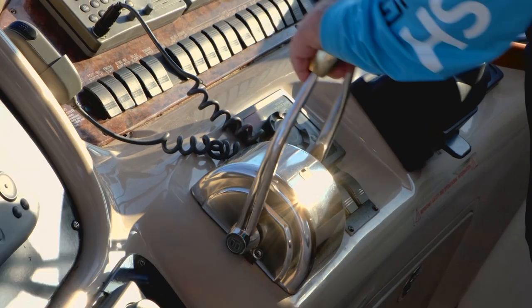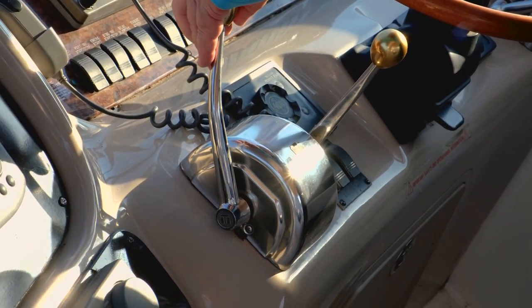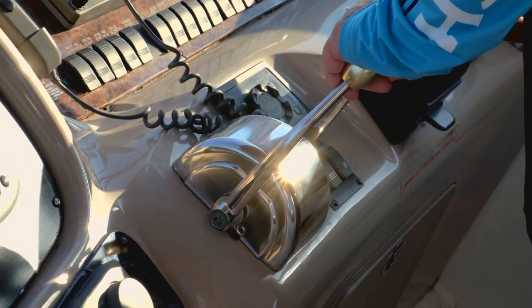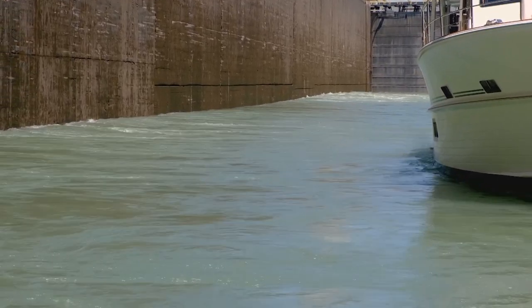Also upbound, you need a minimum of 3 adults on board. One to do the bow line, one for the stern line, and one to stay at the controls, because you are constantly working the throttles and shifters. If you've got 2, when they start filling it up, that water's churning around like crazy and you get pushed around. So it's less physically demanding to be the captain going upbound on the Welland, but there is a lot more pressure, let's say.